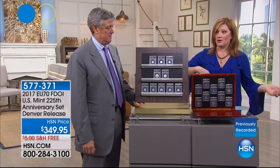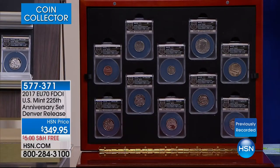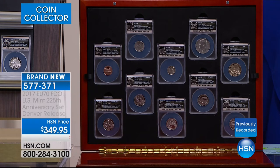Okay, speaking of big deal, Allison, we're well over 400 now that have already been spoken for of the U.S. Mint 225th anniversary set of the Denver release. Now, this is a limited edition of 936. We've already sold 400, so that is almost 50% of our quantity that we have for today.